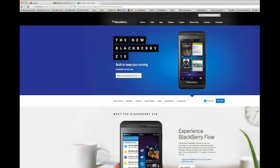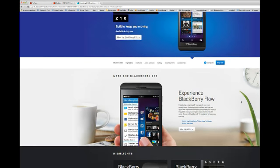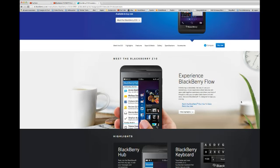Before I actually show you the live unboxing, I'm going to run through some of the specifications for the Blackberry Z10. So I'm going to show you the Blackberry website. So let's pop to the Blackberry website, and what you should now be seeing is the Blackberry Z10, and it looks absolutely fantastic from the pictures and the specifications. Blackberry have done a really good job of presenting this to the public as well.